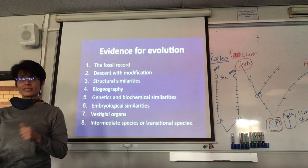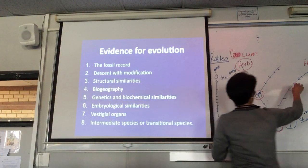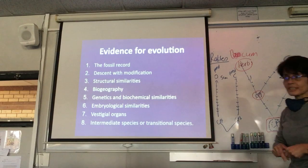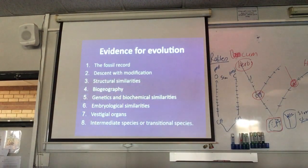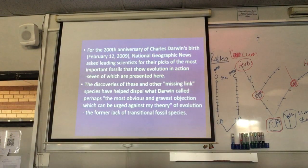So now we've mentioned this as well: intermediate species, finding fossils that allow us to see how these organisms are related and grouped with one another in a phylogenetic tree, in clades. There's a clade, here's a bigger one, inclusive, okay? So that's the last bit of evidence for evolution. So intermediate species or transitional species. And quite a few missing links have been found since the time of Darwin. All right, and that gave quite a bit of information about how these phylogenetic trees can be drawn up.